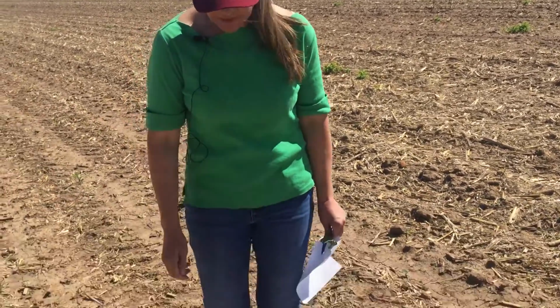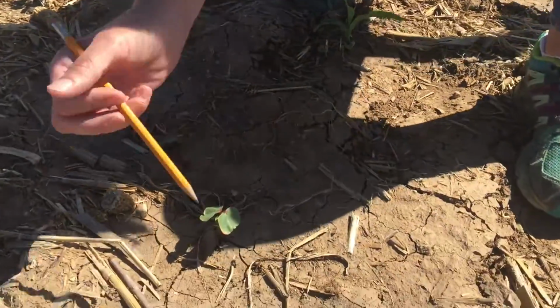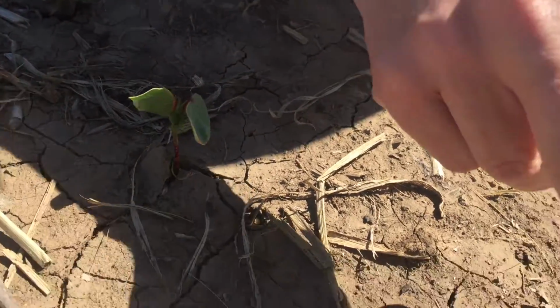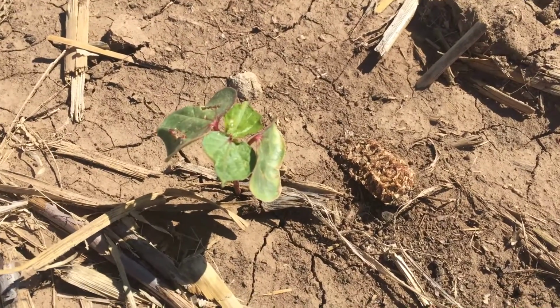Right now our cotton is still in a cotyledon stage, but on many plants we are starting to put on our first true leaf as well as our second true leaf. And so we see that that cotton is really starting to progress.